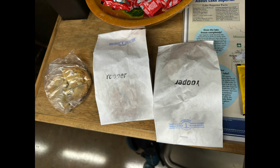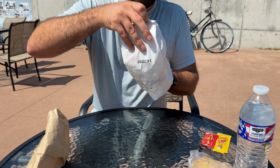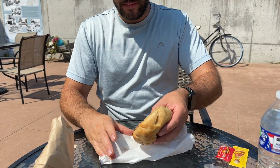We tried the Yooper pasty. A Yooper is what you call an Upper Peninsula of Michigan native. This particular pasty had potatoes, carrots, onions, and meat.